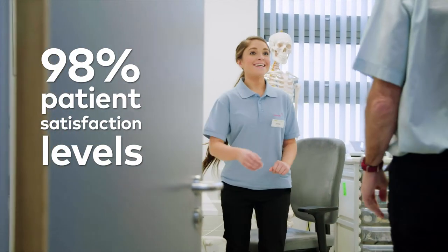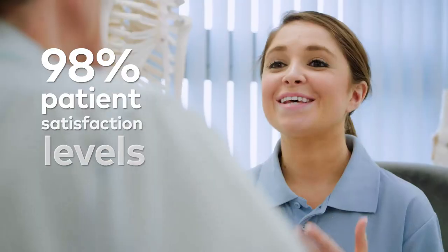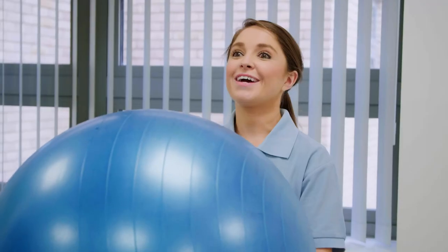We're really proud of our patient satisfaction. 98% of our patients tell us that they're highly satisfied or very satisfied with the experience they've had at Benenden.